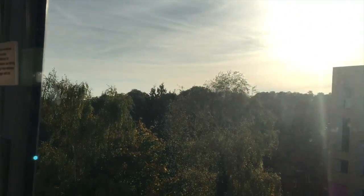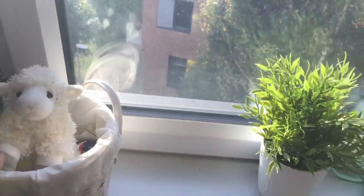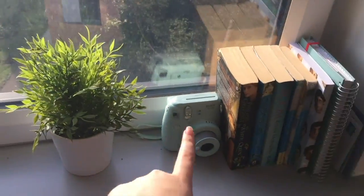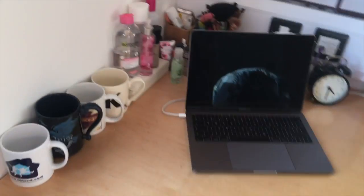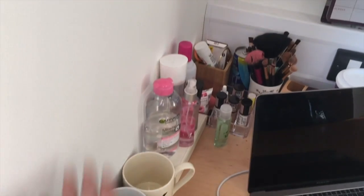It's very sunny, you can't really see, but I have quite a lovely view of some trees out the window. I just keep a little basket of bits here, plant, Polaroids and some of my books, some letters from home. On my desk I have my mugs and then just some of my beauty stuff.